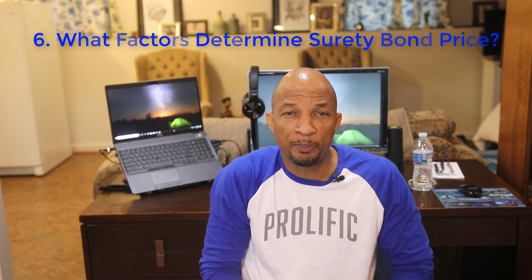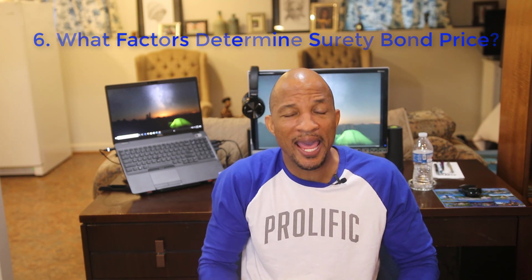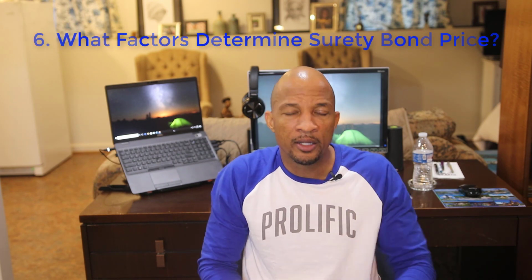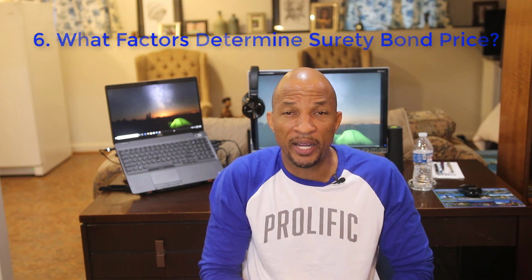Your bond rate will be based on a number of factors, including your credit, the type of bond required, and your experience in the industry. New brokers' bond price will be largely based on personal credit. The better the credit, the more negotiating power one has. If your credit is bad, I suggest repairing your credit first before applying for a bond.